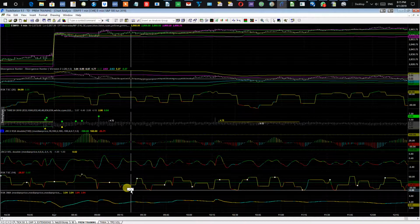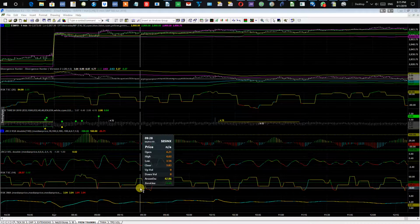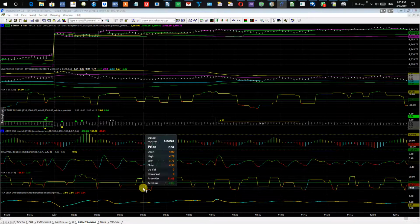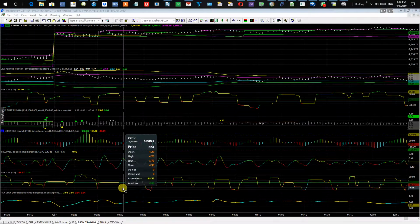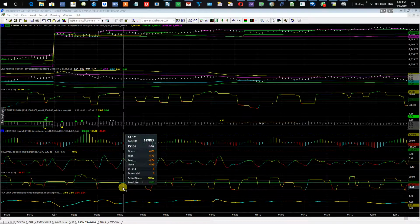So we move up again. This doesn't move. It should, but it doesn't. It finally moves up here. And as the market has now moved down a little bit more, we see our divergence. We're a little higher here than we were here. Okay, and that takes us all the way back to that low in here.